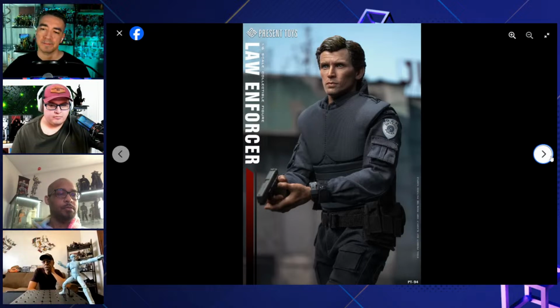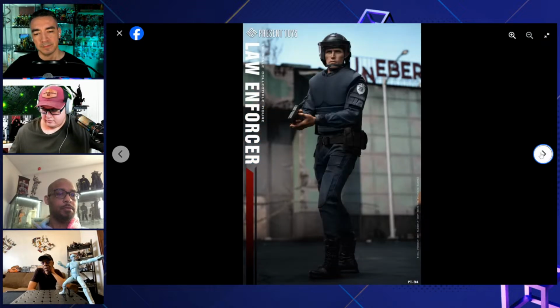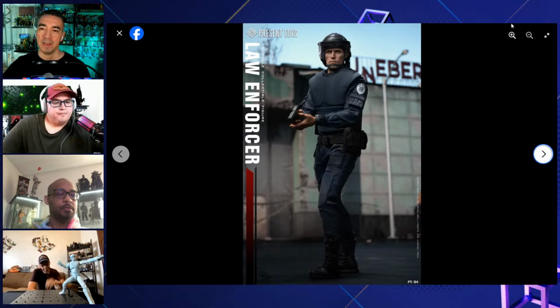Head sculpt could use some tweaking. It's not the best. It's really damn close, and it could be the lighting, but it's a very good head sculpt. I just hope it sees the light of day, given the speed that Present Toys goes. Well, that's all I got to say.